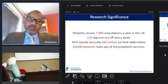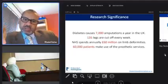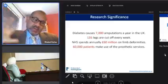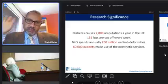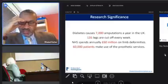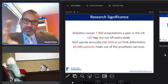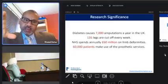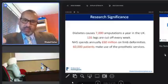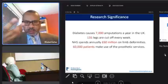Focusing now on the region where I live, believe it or not, there are around 7,000 amputations every year in the UK, with around 135 legs every week. This is something huge. The National Health Service, for example, was spending nearly 60 million around 2 years ago only for limb deformities. These statistics give you a feeling of why we need to focus, locally, regionally or worldwide, on assistive devices and bring innovative solutions to resolve issues for many people in our society.